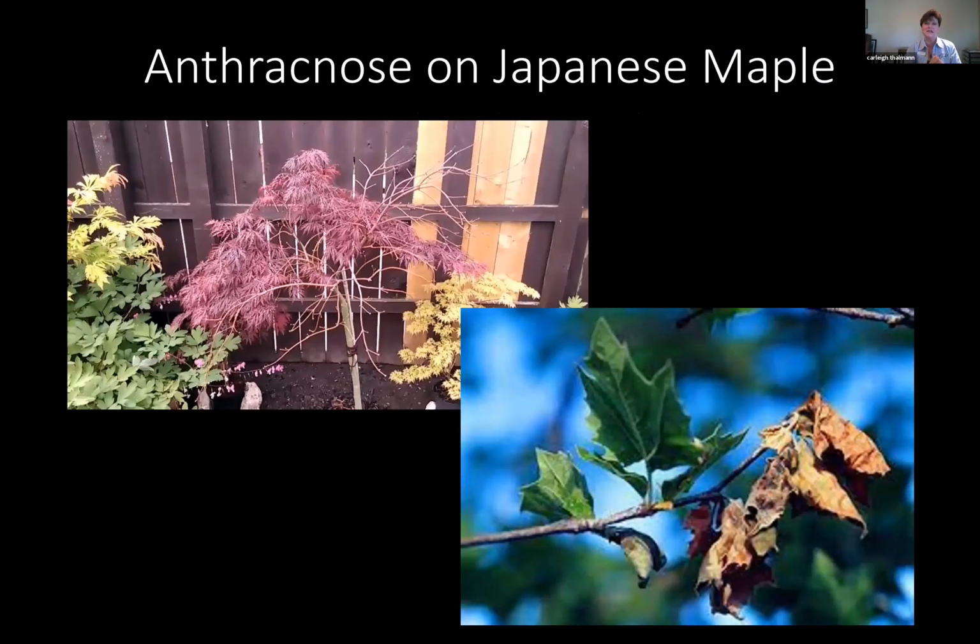Anthracnose. I keep seeing anthracnose on Japanese maple. And so many people think it's just winter damage. We have the dieback on the shrubs. And it's actually the damage from the fungal disease from last year. It got inoculated really seriously last year when we had all that rain in April and May.